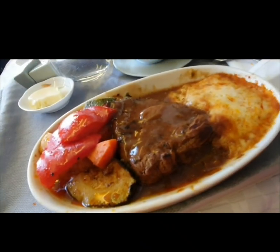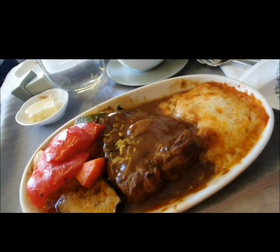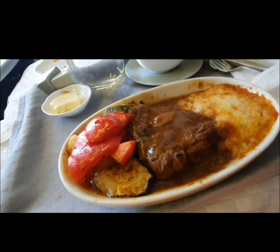And for the mains, I had tenderloin steak with brown sauce, cheese, mashed potatoes, and salad. Okay, since the main is here, let's try the mains. Try the beef tenderloin. Still a bit tough. Let's see how it tastes. Tenderloin is a bit tough though. And a bit dry as well.